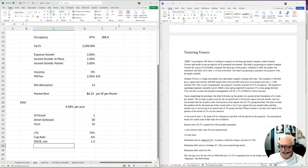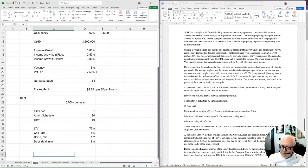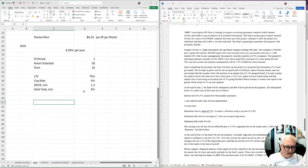Lenders generally want a spread there. We have a debt yield of 8%. That's going to come up later. Again, that's a min. That's going to help us with sizing the loan. I'll talk about that. We have here closing costs.